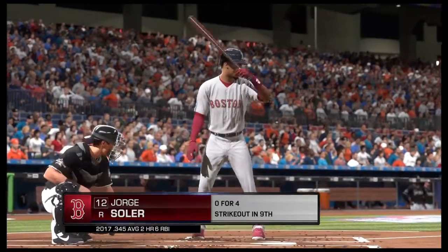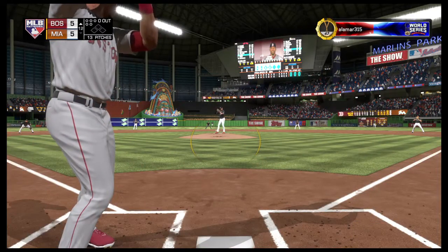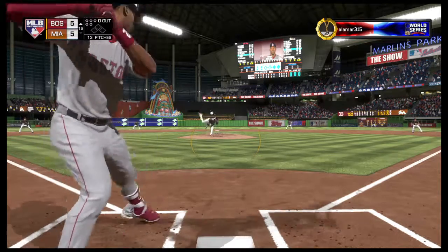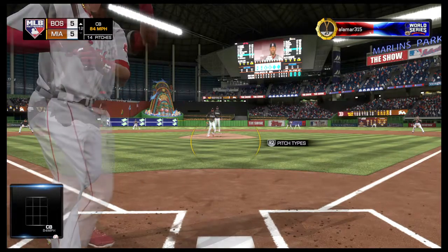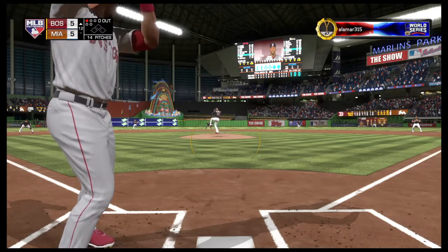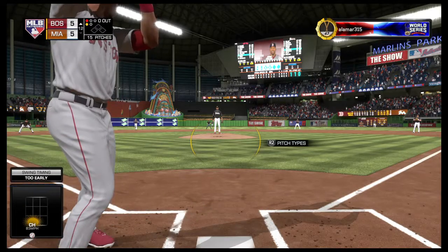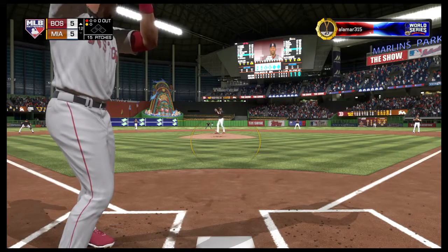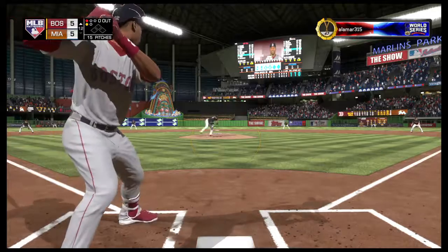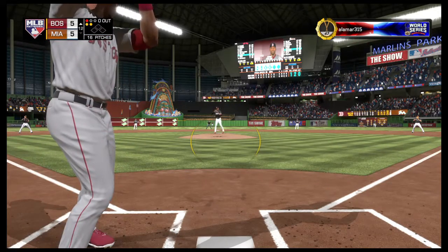In is Jorge Soler. He'll lead things off now as we play inning number 12. Left fielder, Jorge Soler. Curveball, and that misses in the dirt for ball 1. And that swung on and missed on a pitch down, 1-1. Really deceptive changeup there. Very well executed. It looks like it just sort of dies when it gets close to the plate.